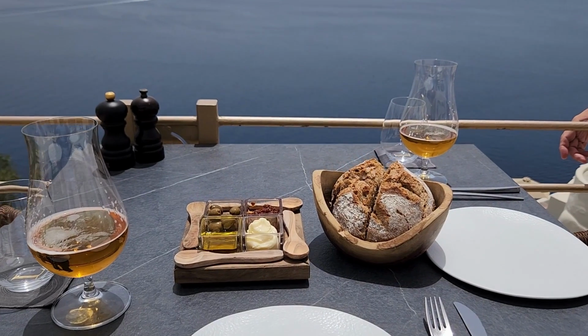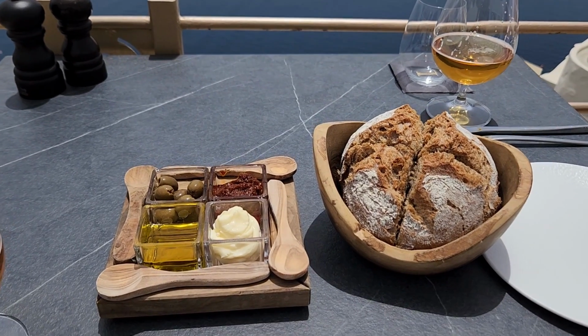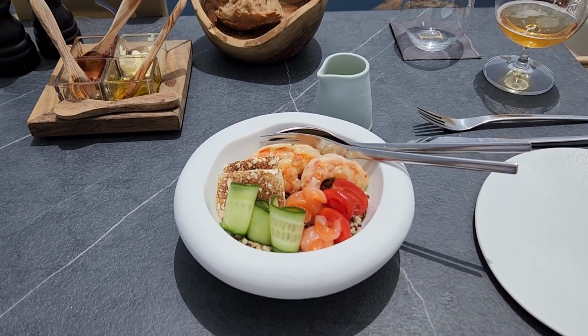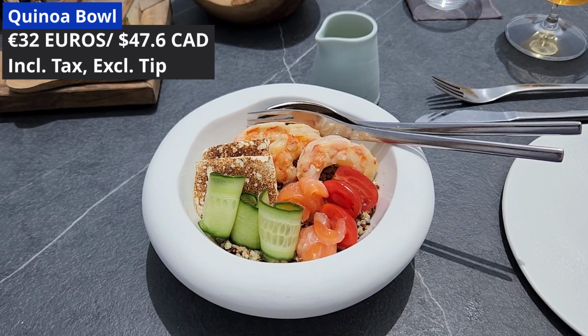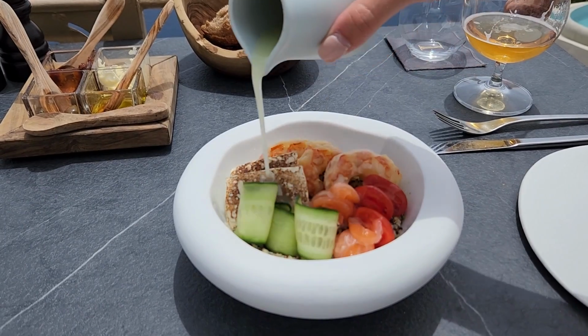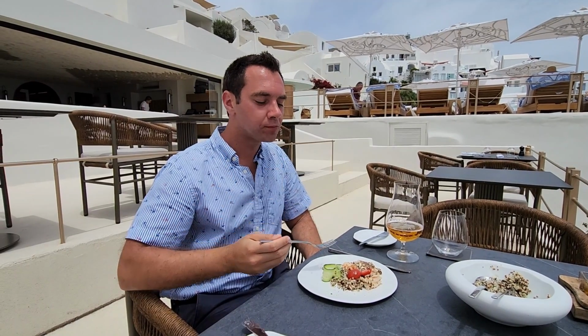And then they served us a welcome bread basket with a loaf of freshly baked bread, accompanied by sun-dried tomatoes, olives, olive oil, and butter. For a starter, we shared the quinoa bowl with tofu, cucumber, cherry tomato, smoked salmon, shrimp, and a soy lime vinaigrette to finish it. The shrimps were huge, and the dish had a nice light and fresh flavor to it.